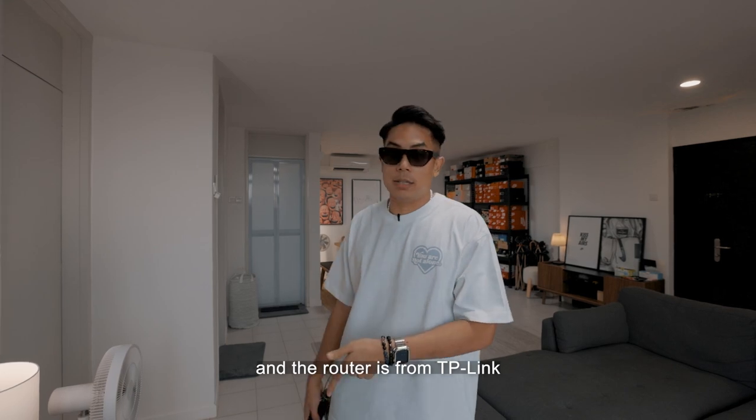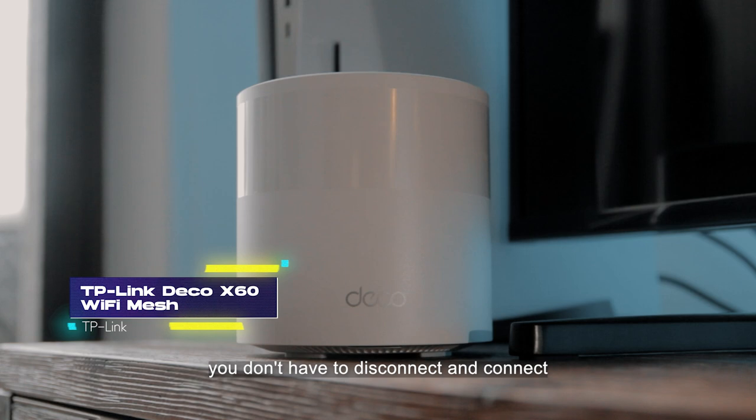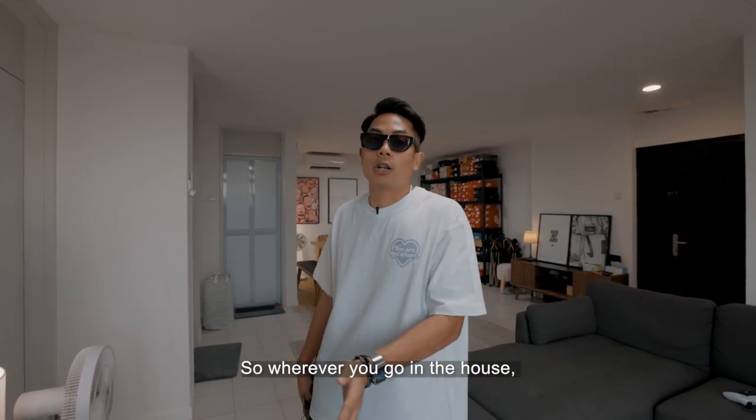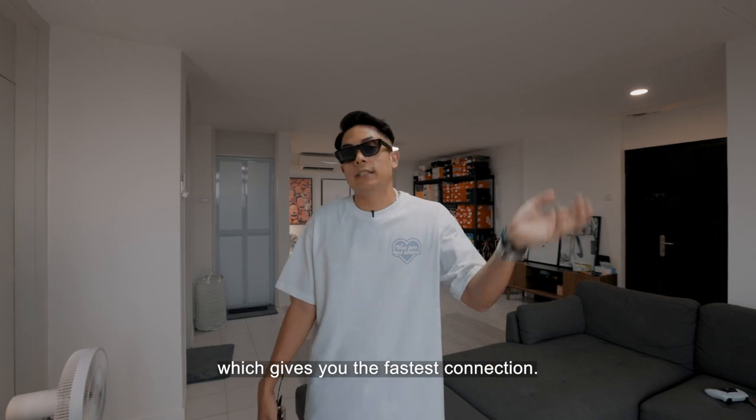And the router is from TP-Link, it's called a TP-Link Deco. This router, basically, you don't have to disconnect and connect, it's all one seamless connection. So wherever you go in the house, you're connected to the same Wi-Fi, but you're connected to the nearest router, which gives you the fastest connection.